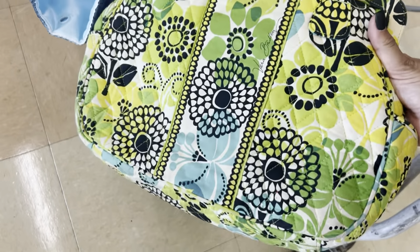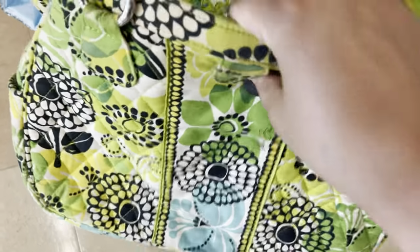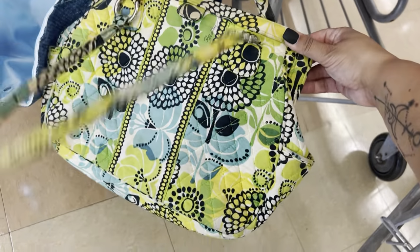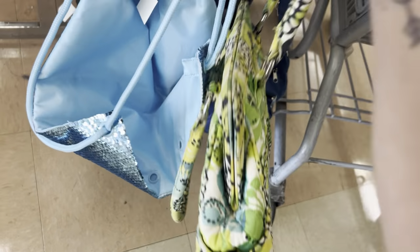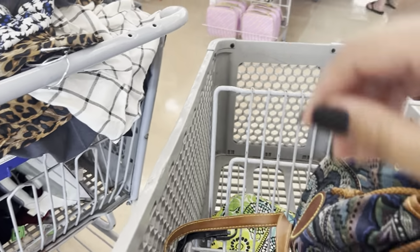Look at this Vera Bradley. It's really nice. Let's see, it opens this way. How much do they want for that? $12.99. It's a good one too. It has some wear, but nothing major. Might pick this up on our way out. Let's just put it in here just in case somebody else takes it. All right, let's just take it for now.